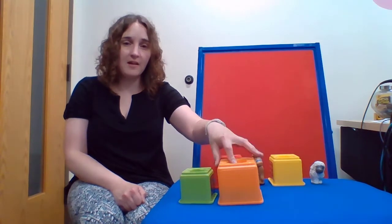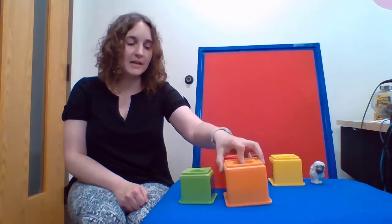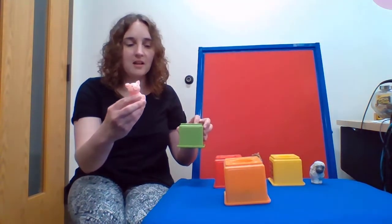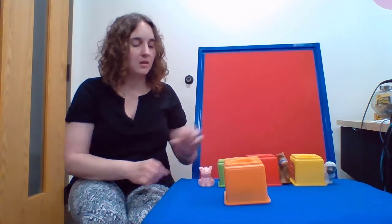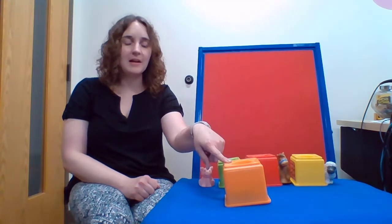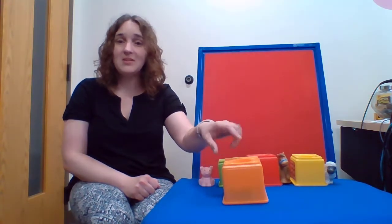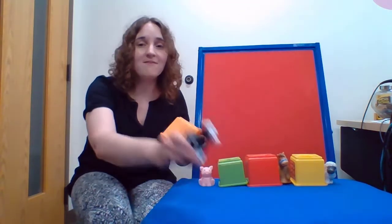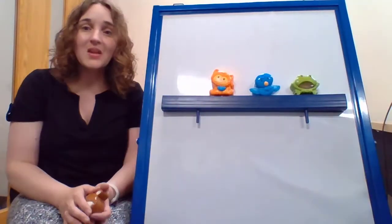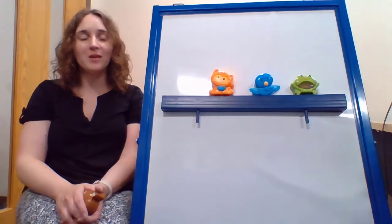How about we look for el cerdo next? El cerdo está en la caja anaranjada. No, no está aquí. El cerdo está en la caja verde. Sí. Aquí está el cerdo. And do you remember what's left in this one? Which one was in the orange box? La caja anaranjada. You're right, la vaca. La vaca está en la caja anaranjada. Good job.